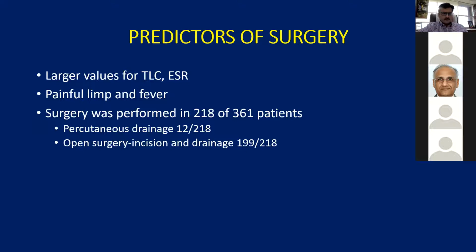Almost 40% of cases were treated with surgery. And using this analysis, I mean, this is a shortcoming. The predictors of surgery were large values of TLC and ESR, surprisingly not CRP. So the increasing trend in the TLC, the total leukocyte count, and ESR was probably predictive of surgery. And again, painful limb and fever, but that I feel is very non-specific.